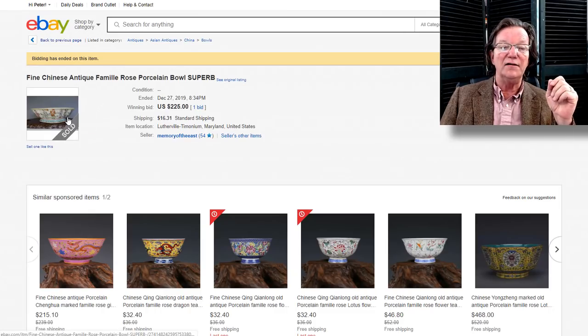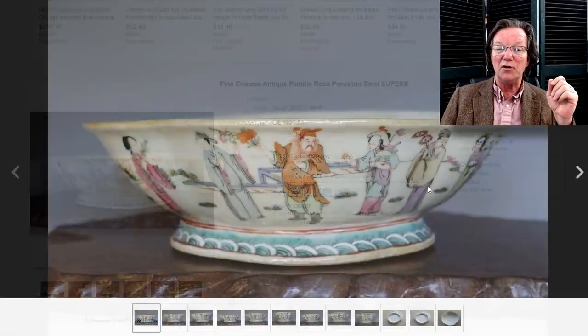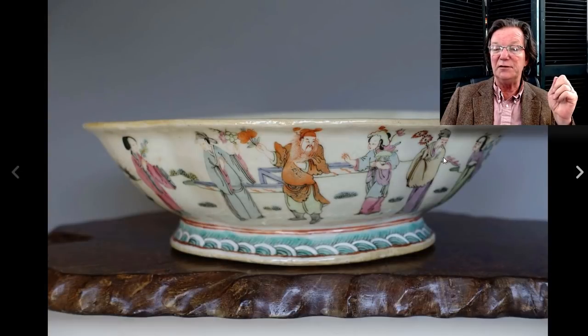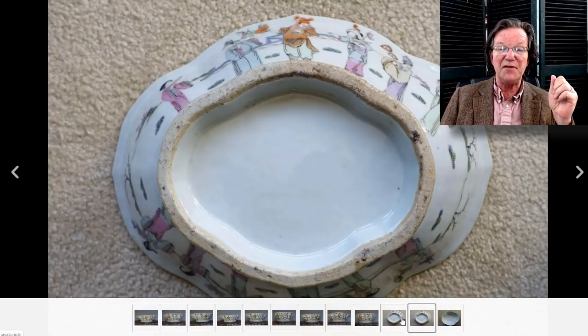All right, and then on to this was the lozenge-shaped bowl. This was a nice one with the immortals roaming around, a couple of immortals and figures on the outside, women carrying flowers, sort of a springtime thing.